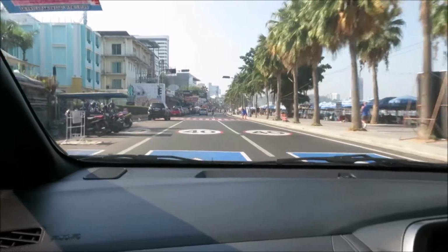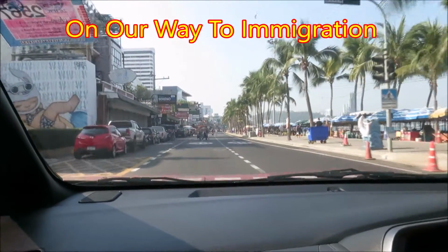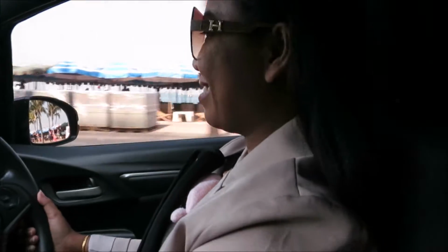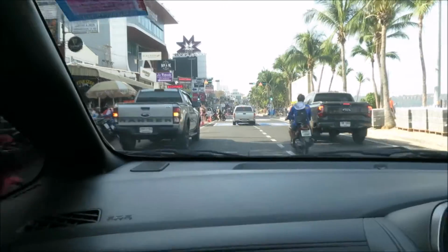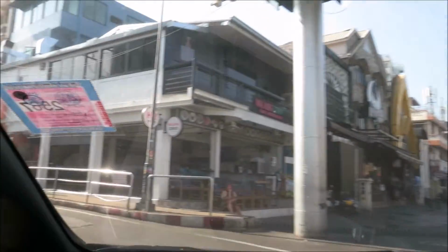We're in the car on Beach Road, heading toward Jomtien Immigration to do the visa extension. Now, Nana, you said I shouldn't have to do anything, right? Not filling out any forms. We just hopefully go in and go out. We'll see how easy this is. All right, stay tuned here as we get a little bit closer now to Jomtien. Here's Walking Street. We're making our turn again, getting ready to go to Jomtien.